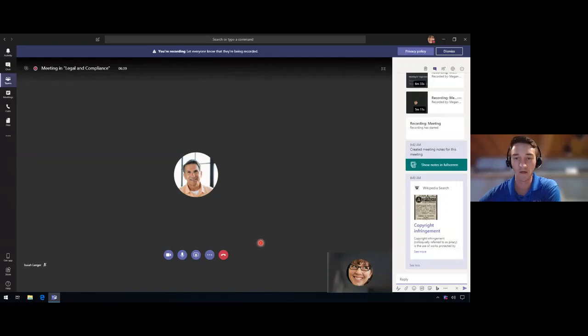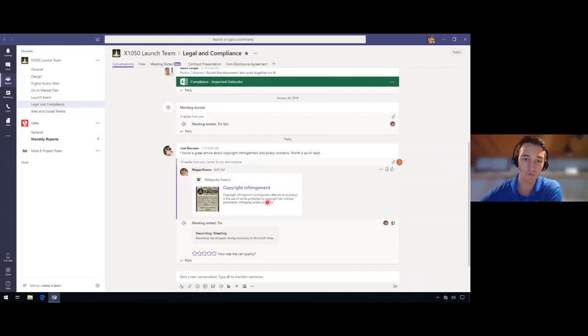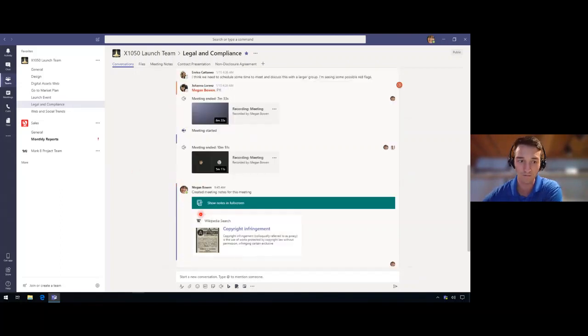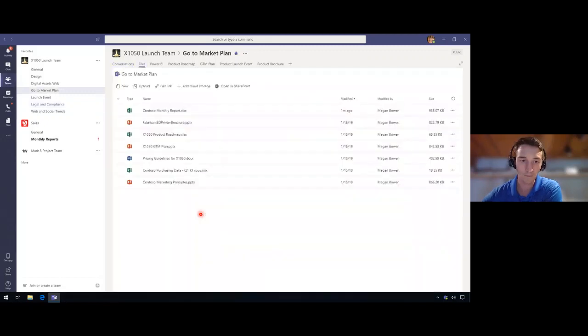There you go. Again, once that conversation's over, once you end that call, it's going to add it directly to the Microsoft Teams channel. So you can see we're still in legal compliance, but it's actually going to show that recorded meeting. So again, if there were users that missed it, they can dive in directly. They can view the meeting notes and even see the definition for copyright infringement that we added.